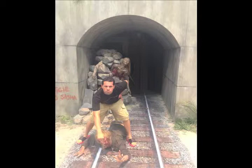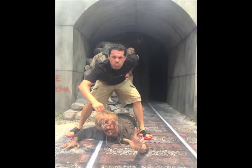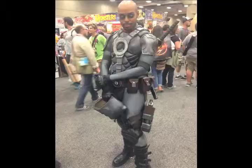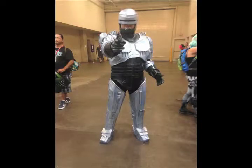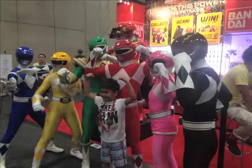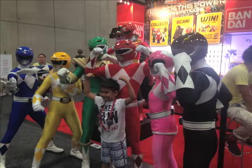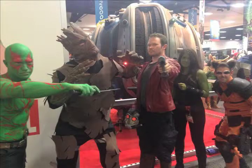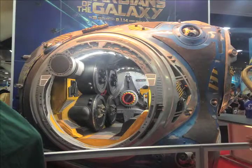Once I got inside the convention, I went over to the exhibit hall. They have the Walking Dead booth here, took these pictures. Then we have the winners. The twins are authors and they write sci-fi books. They're very popular. They're very well written. Deadpool, RoboCop. Stay out of trouble, kids. Go, go, Power Rangers! Gambit. I have yet to see those contact lenses, so that picture was a must. The Guardians of the Galaxy. Guardians of the Galaxy ship.